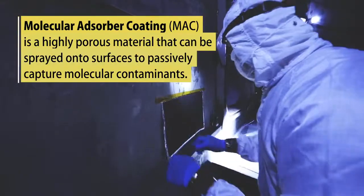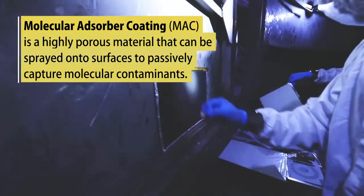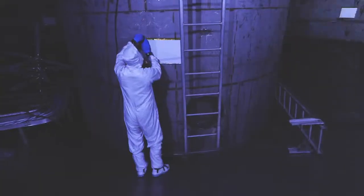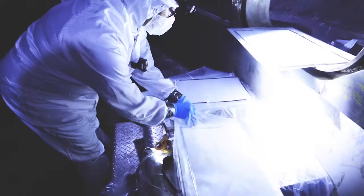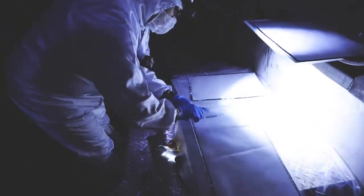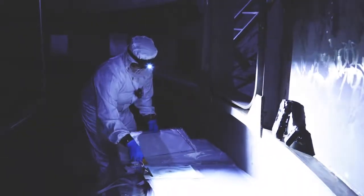So it's very important to tackle the problem at the source, and that's why we've placed the MAX samples in the plenum area. We do a thorough analysis on the types of contaminants that were collected and how much. That data is very useful and it shows that we are protecting James Webb from molecular contamination. I've devoted a lot of my early career developing and testing this coating, and I'm really happy to see it being used on a lot of flight projects.